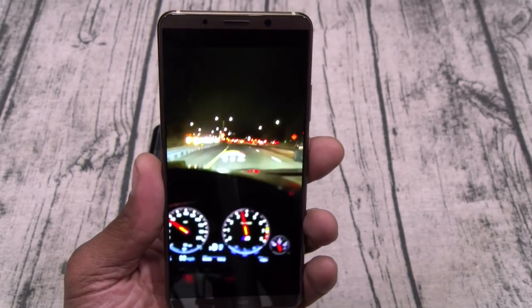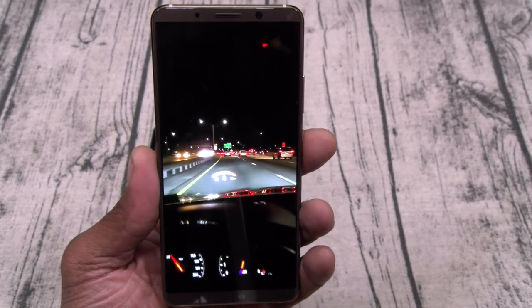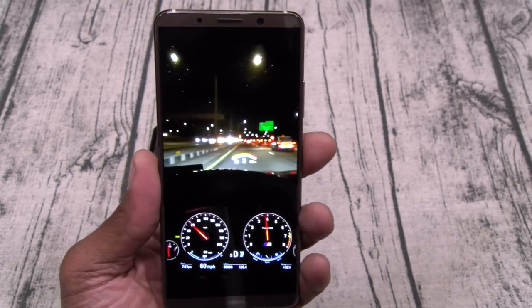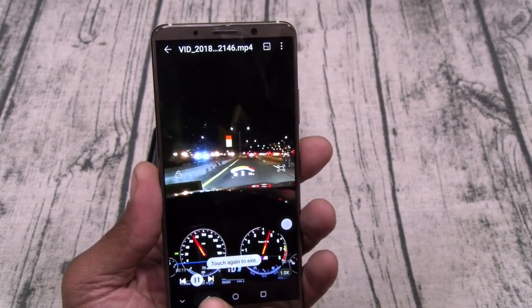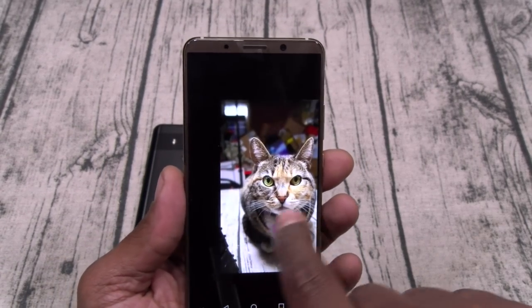The video quality. Car shooting flames right now. All right, chill. Let me calm down. Shooting them flames right now. All right, let me back out of this. Camera quality is amazing.